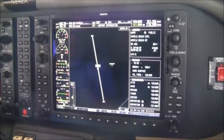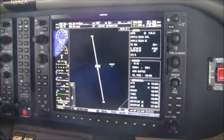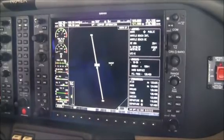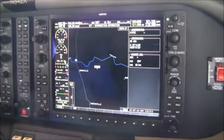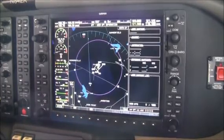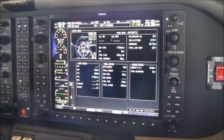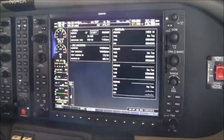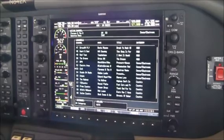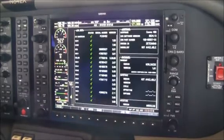We have a waypoint page. I have a flight plan to Myrtle Beach loaded, so it automatically features a lot of great information about the waypoint we're going to, frequencies, airport information, and some more waypoint information as far as VORs and nav aids. Here's our aux page. We have a whole trip planning page as well as an XM audio page as well. This does feature XM radio.